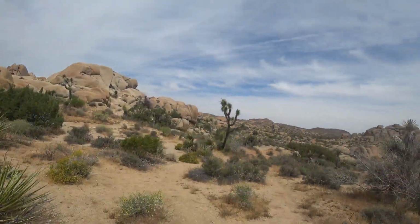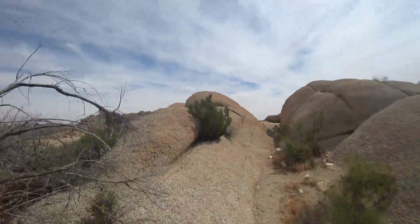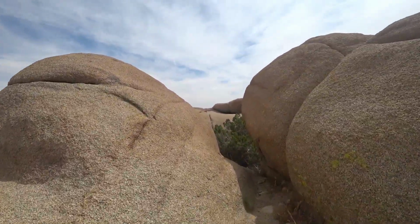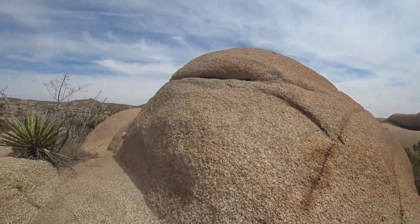Rocks, more rocks. Joshua tree, and there's also another that's similar to a Joshua tree, which is also in this area. So, I don't think I can go through there.